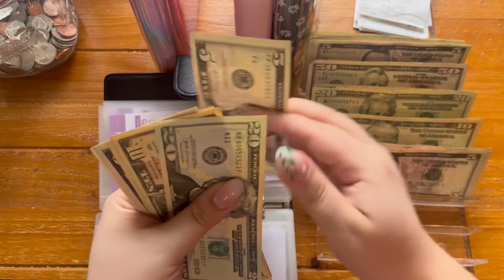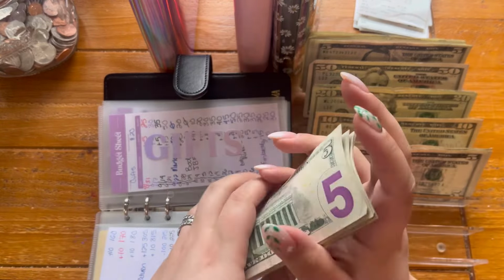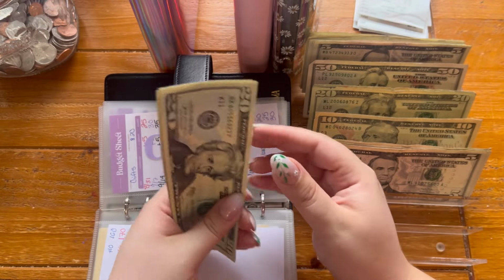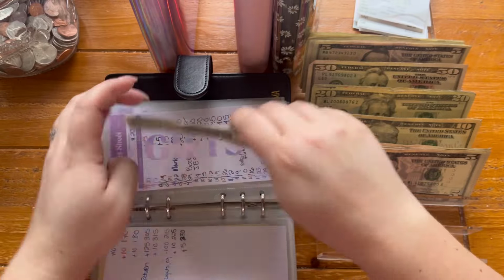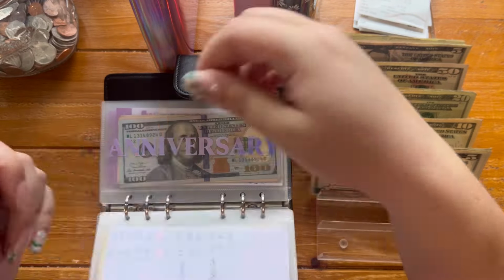Gifts. Gifts is getting five. We are saving up for the next birthday party, which is coming up in May. So we have 20, 30, 45, 55, which is perfect.